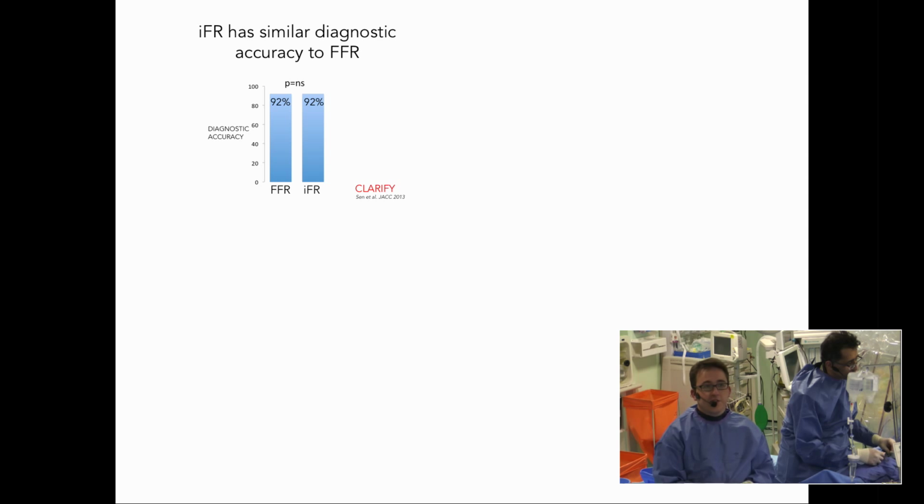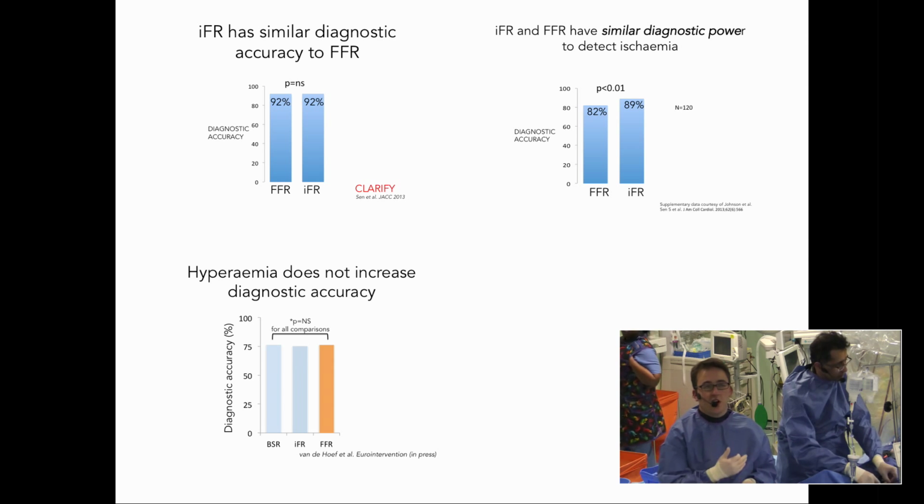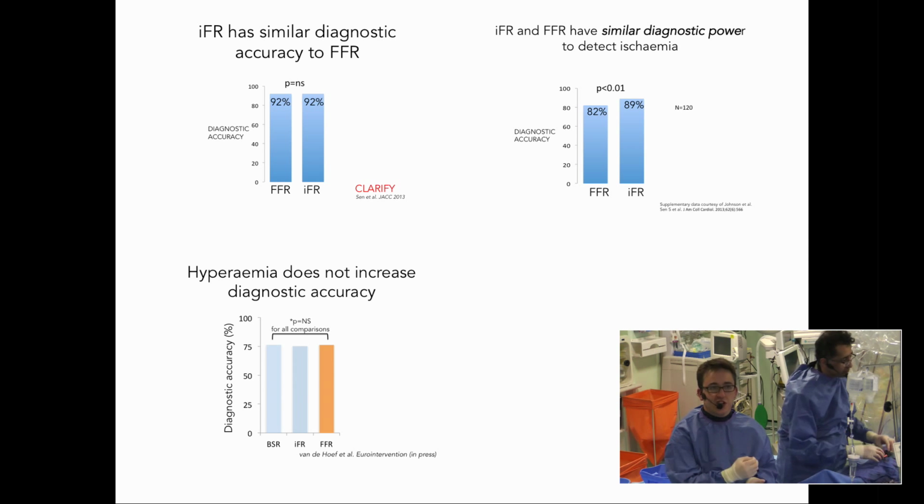So what you can clearly see with all of these studies, essentially what they look to do is compare IFR and FFR against another gold standard. So you can see in these first 2 studies you're using the IFR and FFR against the HSR index, which is a pressure flow based index. Many people consider this to be the true gold standard in coronary physiology. And you can see that there's no difference in the first study, the CLARIFY study. They both got a very high level of accuracy.